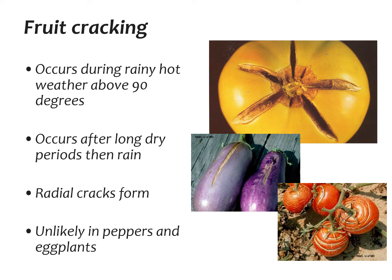Here's fruit cracking. This generally occurs during rainy, hot weather when it's above 90 degrees. It can occur after a long dry period and then rain, which sometimes will crack the top and bottom tomato, or even the eggplant, which is unusual for eggplant to do, but it can happen. A lot of times they'll crack and then rot. But sometimes, if they're closer to green when this happens, they just heal over.